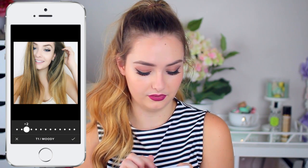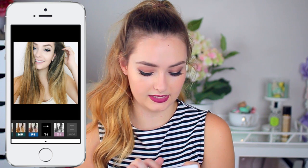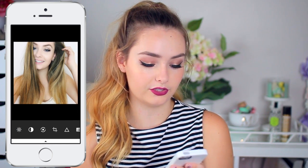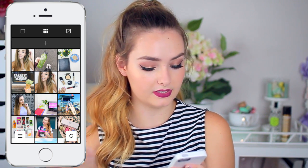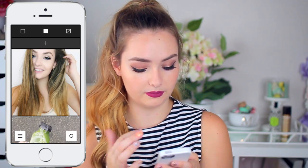And then I just like to do that again, and then I like T1. T1's one of my favorite filters of all time, and so I just like to bump that to 1 or 2, or however you feel. And then I just like to save it, and then, yeah, you get to see what it looks like with the rest of your photos and if it'll match your theme. So that is essentially everything that is on my iPhone and how I edit my Instagram photos as of recently.